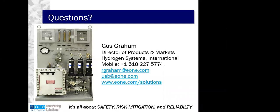And some more questions coming in. Please ask away. How can we link the dew point gauge readings with H2 accuracy of display?